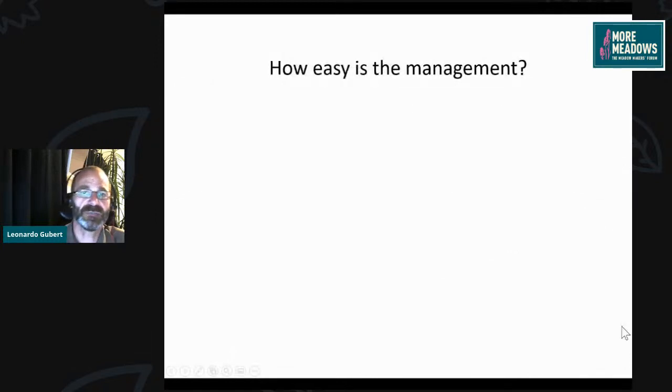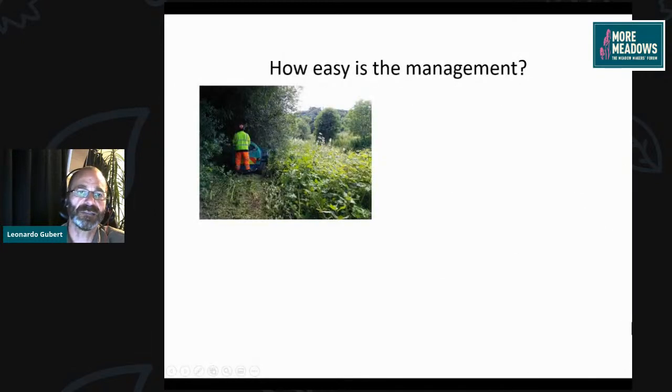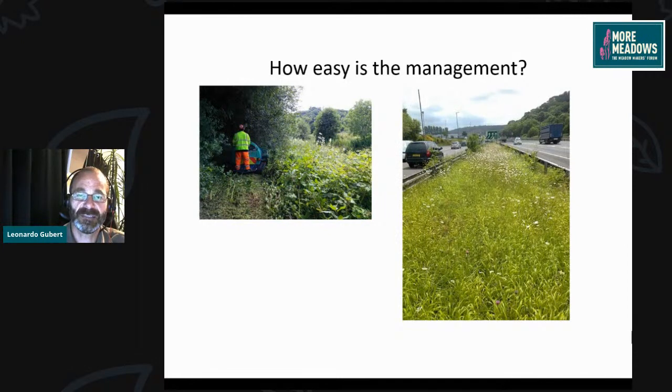So there are a number of things when it comes to management that you have to bear in mind. How easy is it? Do you have an issue with access? Because we're talking about roadside management at an industrial scale here. So it's really important that you have all these things raised, mapped out and addressed. Such as this grassland, which is quite nice, just outside Marsh Mills in Plymouth.